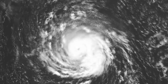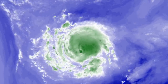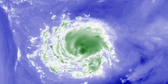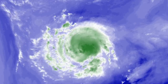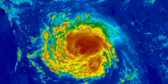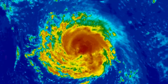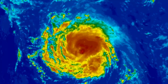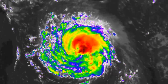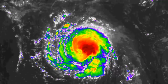This is how Florence actually looks in the update here, and you can see how it's been developing. Looks very good on visible, not quite as good on the infrared. Reconnaissance planes are in and around the storm, and in the latest update, we expect the National Hurricane Center will up this storm to 80 miles per hour and around a pressure of 978. It could be a little bit different than what we're saying here, but that is the latest information that we've got. It won't make much of a difference. The storm is still expected to get to major hurricane status on its approach to the US this week.